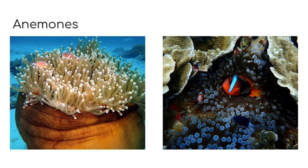So, sea anemones. Those of you who've seen Finding Nemo will recognise anemones probably, and those of you that have been to an aquarium maybe won't recognise an anemone. They're where clownfish live, so where Nemo and his dad lived. These are also very closely related to soft coral, but they actually have a foot. That's right. So they can move around, which most other corals can't.